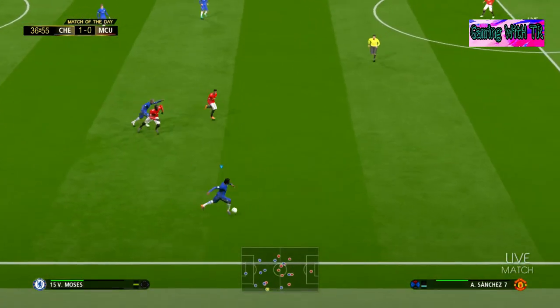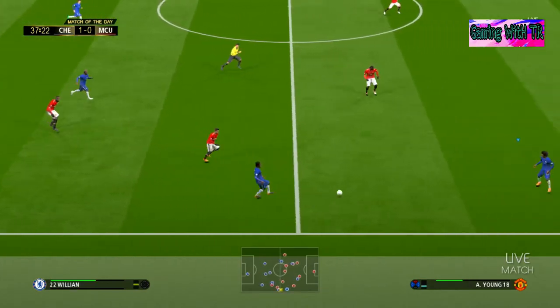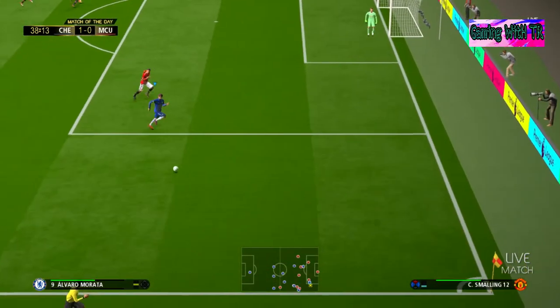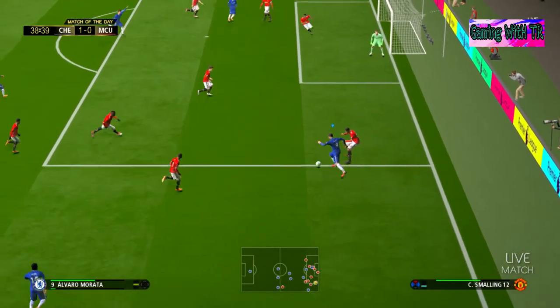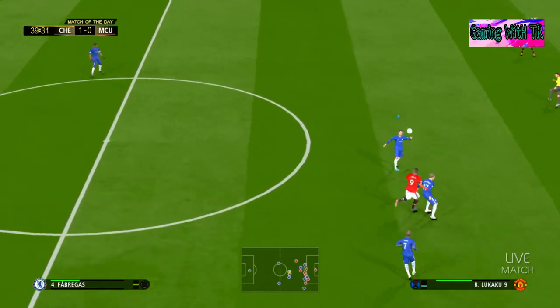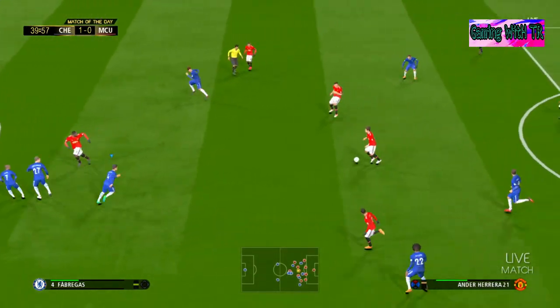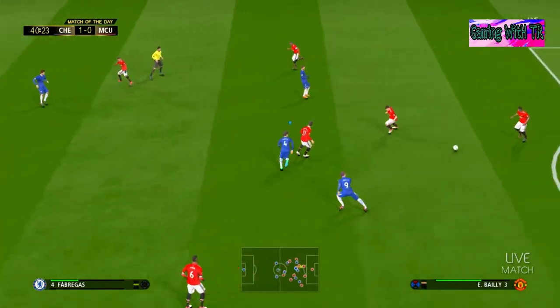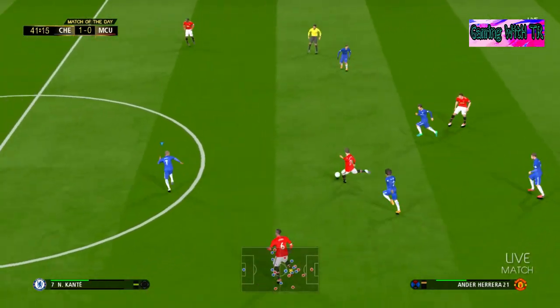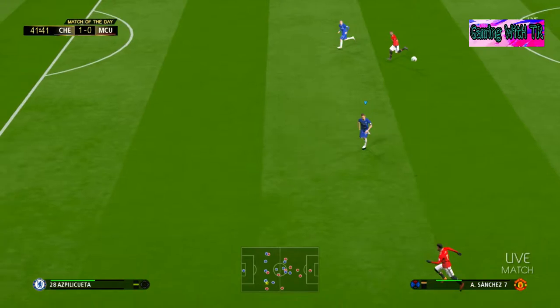Moses. Willian. It's a long forward pass. Morata. Danger averted for now. Bally. So they got the only goal to make it 1-0.